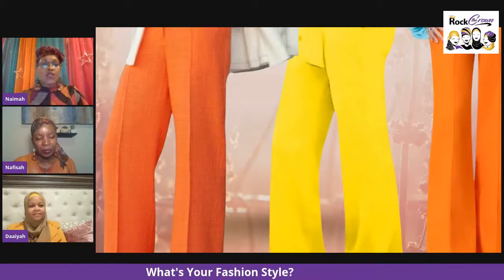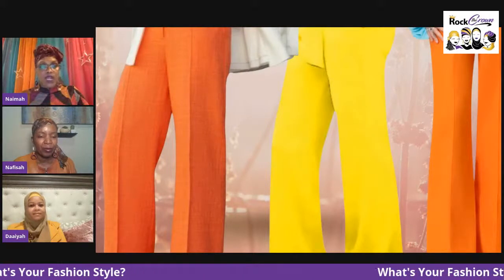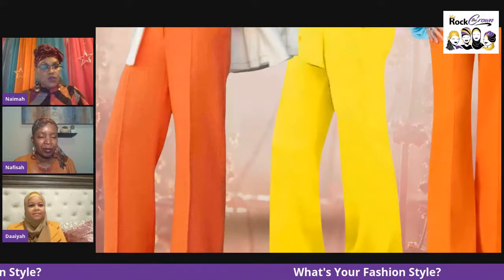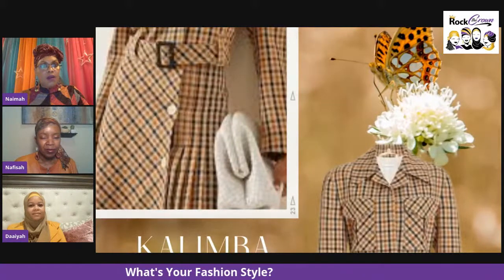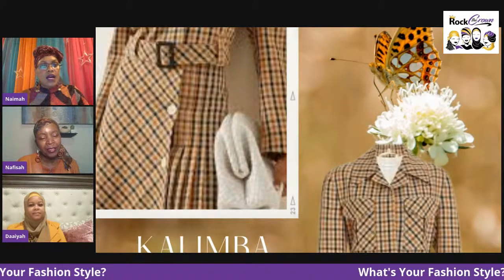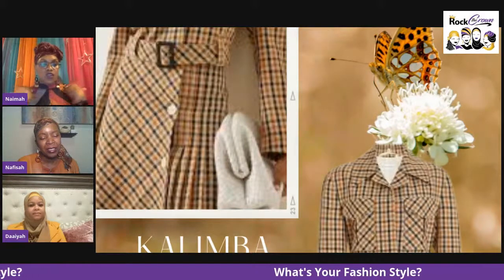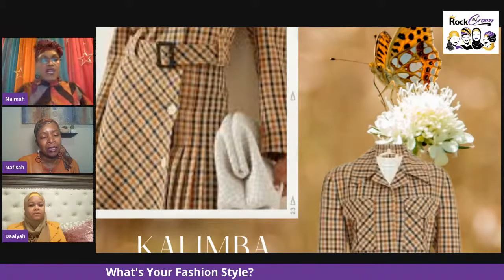So you have your yellows for the leaves and your oranges for the leaves. Even though these are still bright colors, they do not have to go away with the season. Let me see if we can find... That's nice. Yeah, so this is the cropped jacket style. So you have different types of crop jackets.